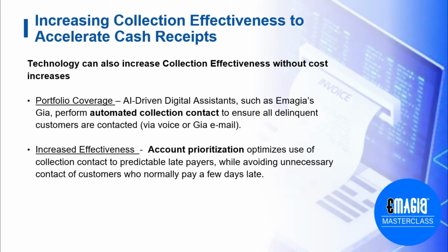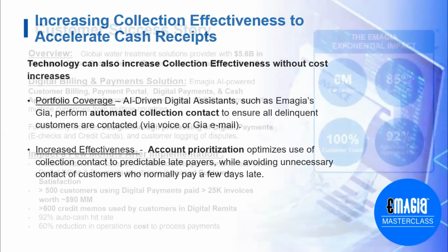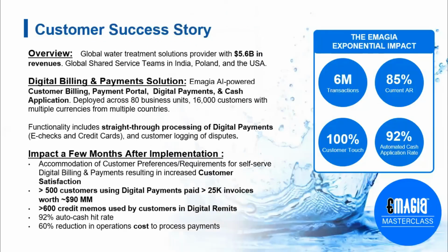And then with the advanced analytics, your collection prioritization gets much sharper, and your collection contact is focused on the customers that need it, not somebody that pays 3 or 4 days late. You know, just wait it out. The payment comes in 3 or 4 days late. You don't want to waste time contacting them. It's the ones that are habitually, seriously late. So that same technology provides a benefit there when we talk about accelerating cash flow.